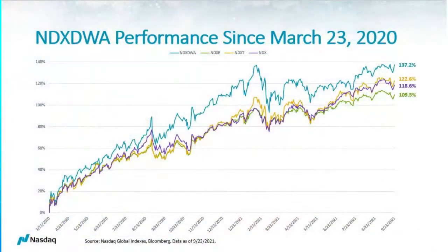Yeah, as mentioned, I wanted to bring up this product that we actually launched earlier this year at Nasdaq, the NDXDWA index, the Nasdaq Dorsey Wright momentum index for the Nasdaq-100. An interesting product that looks at the top 20% of the Nasdaq-100 companies in terms of their technical momentum factor performance.